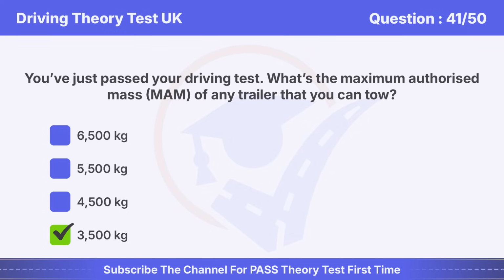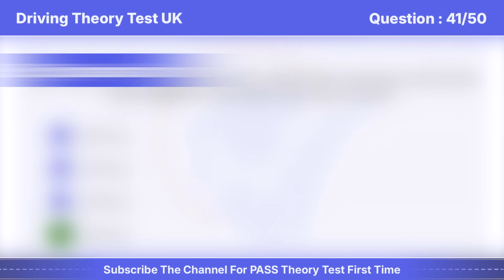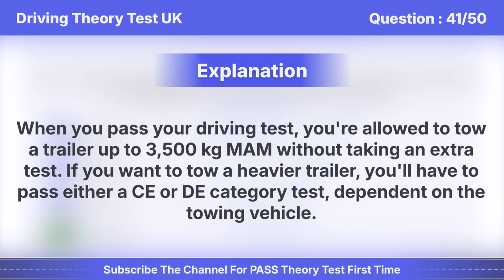Answer is D. 3,500 kilograms. When you pass your driving test, you're allowed to tow a trailer up to 3,500 kilograms MAM without taking an extra test. If you want to tow a heavier trailer, you'll have to pass either a CE or DE category test, dependent on the towing vehicle.